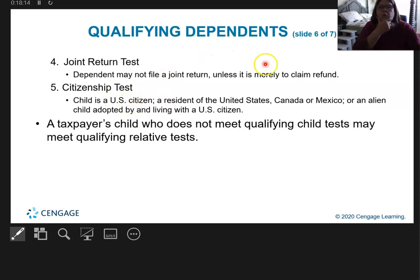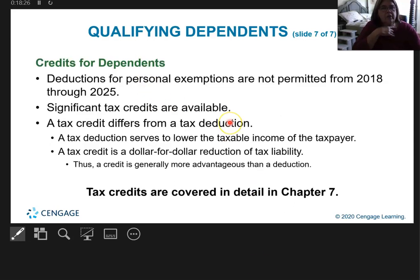So you can actually have a qualifying dependent that you take care of, and you can claim them as a head of household. Like elderly parents, elderly siblings. Okay. So now we're going to talk a little bit more about credits for dependents. This slide talks about that. It's covered more in chapter 7. So this ends video number 3. And video number 4, we're going to start on standard deductions.